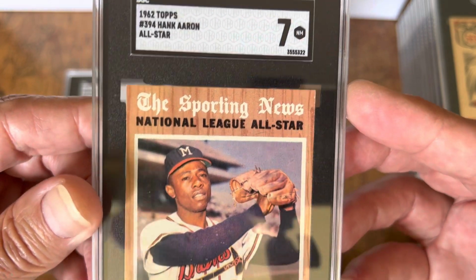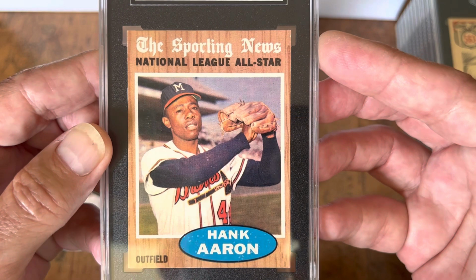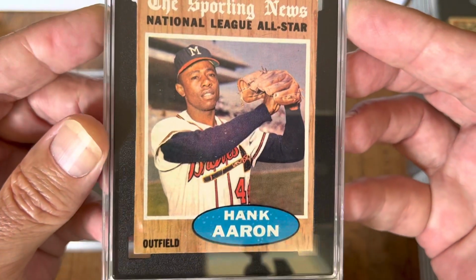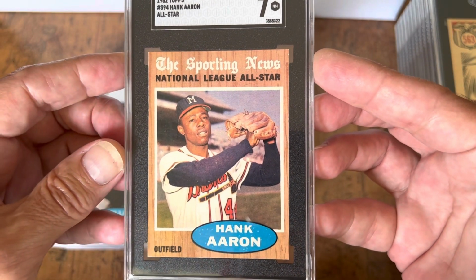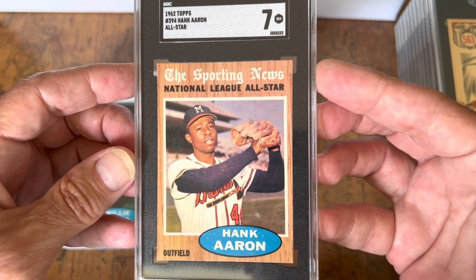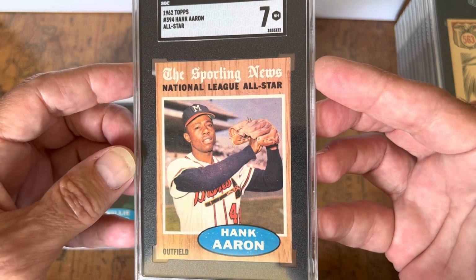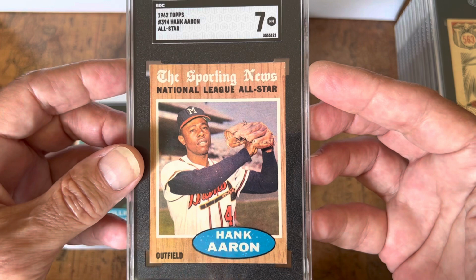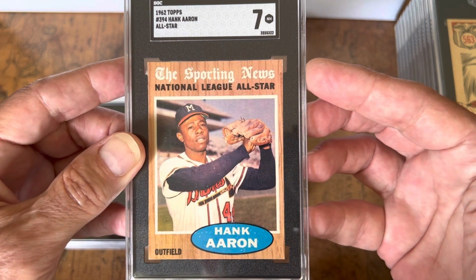'62 Hank Aaron All-Star. Beautifully centered, nice corners. It's a nice Hank Aaron card from the '62 Topps series, graded a 7. Very, very tough to get these cards graded and get a 7 or above. Even a 6 is a great grade for these cards.